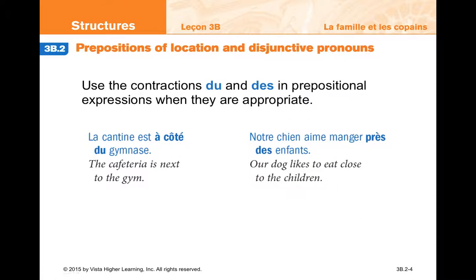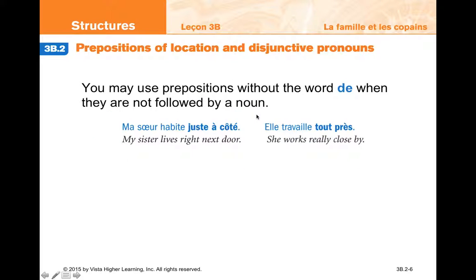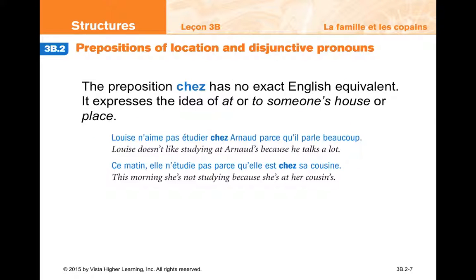a country. Okay, you can add tout or juste in front of your prepositions to modify them a little bit. So just next to someone or right next to someone, you could use juste à côté or tout in front of it to make it a little bit more precise. Okay, we saw this contraction.